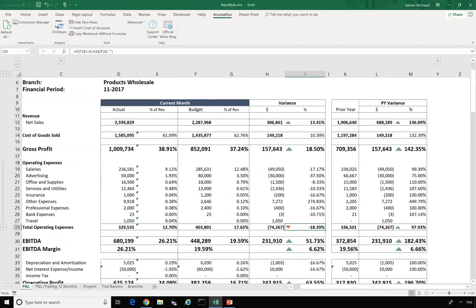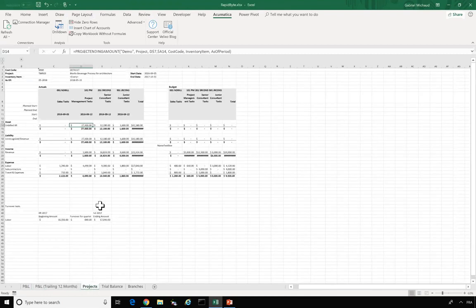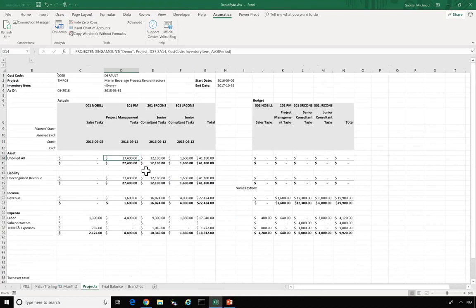You can also have multiple tabs and mix and match multiple reports inside the same file. So right now we're looking at the P&L, but in the second tab, I have a trailing 12 months P&L. I also have a project report. So let me zoom in for your convenience. So project is also a module that is fully supported inside Velixo Reports. We have built a set of functions that are specially designed to work with the Acumatica project accounting module. And it also supports all the new features that are part of the Acumatica Construction Edition feature.